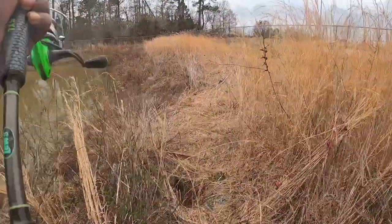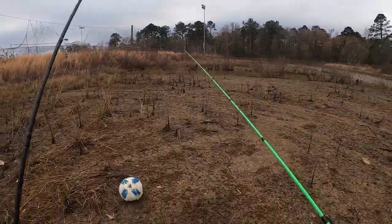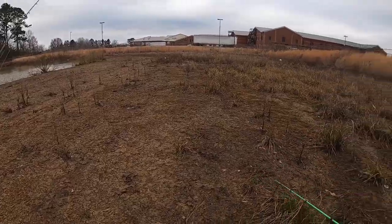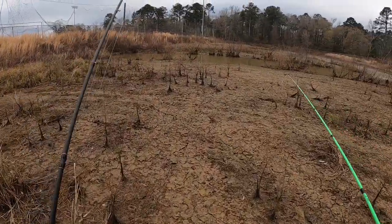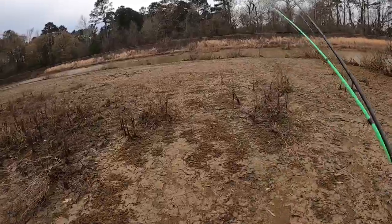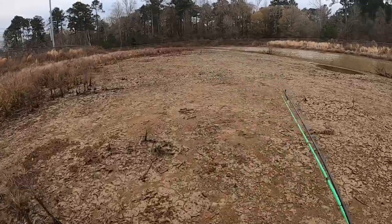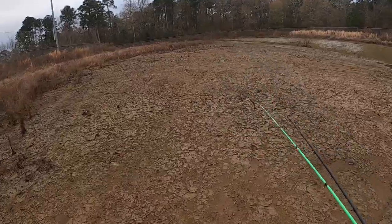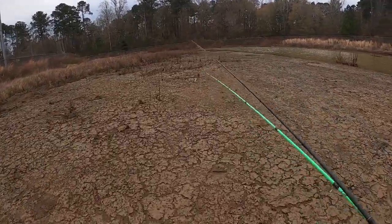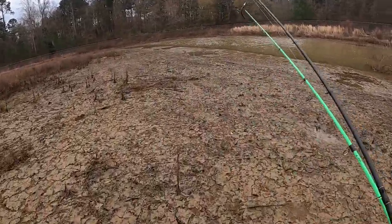Alrighty, let's make a move. Okay, so we made it to the side that I really wanted to fish. I'm really thinking that this is deeper, or it holds more bait for these big old fish to be lurking in. The water's been really cold, been raining, been windy. I don't see it changing anytime soon.